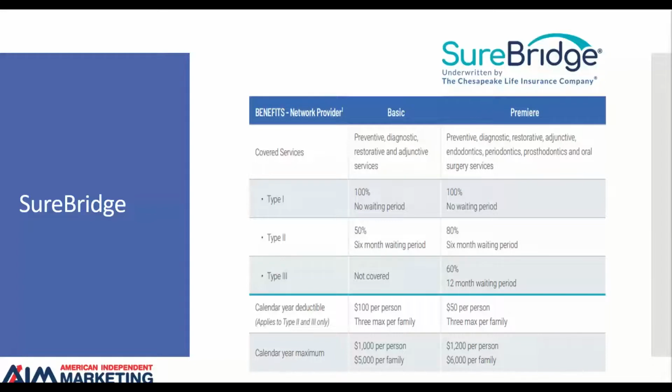Covered services include your standard preventative, diagnostic, restorative, and so forth. Type 1 is preventative, Type 2 is basic services, and Type 3 is those major services. Some great coverage options here, and all this starting at the low price of around $20 per month. Remember, cheap premiums with great coverage is the name of the game.